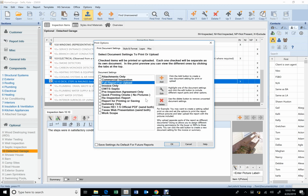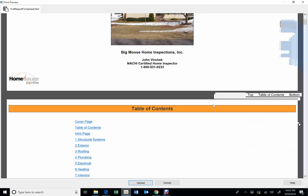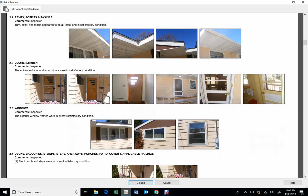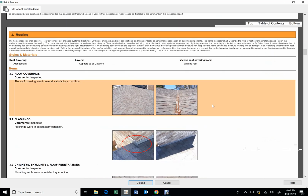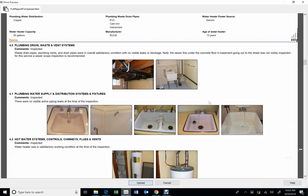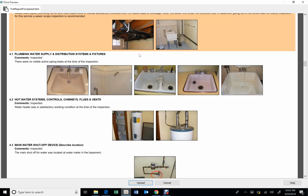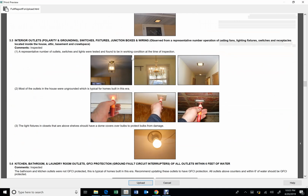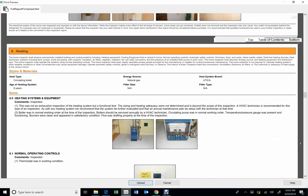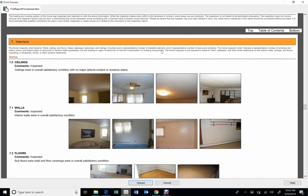This is a pretty nice place there. Just need a few more photos of the basement, would have been nice. Got a couple here. And maybe throw one of those in there, but there's a couple overall photos is what I'm looking for. This looks like an overall photo of the basement.